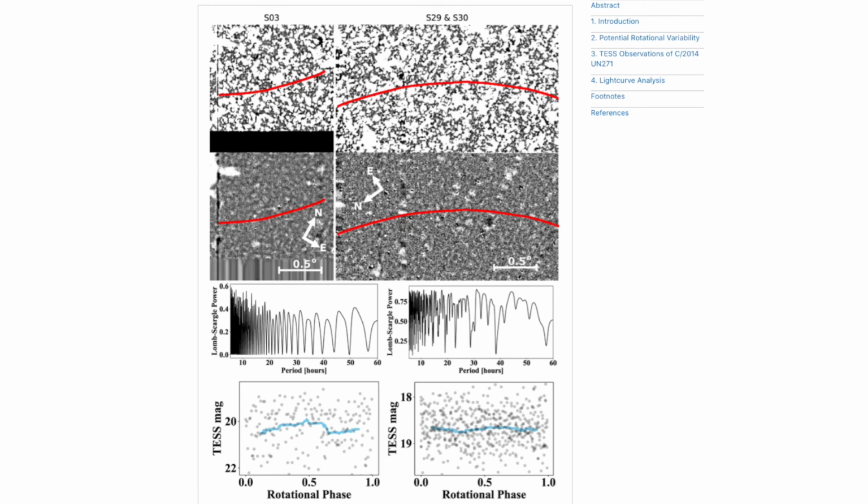Figure 1 shows the sector track, resulting subtractions, and Lomb-Scargle periodogram of the light curves for Sectors 3 and 29 plus 30, searching for periods from 5.5 to 60 hours. No clear peak is detectable, implying that Bernardinelli-Bernstein does not have sufficiently substantial rotational variability to be visible above its activity at these heliocentric distances.